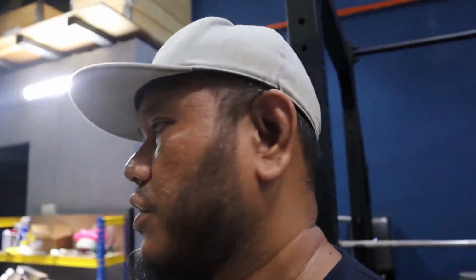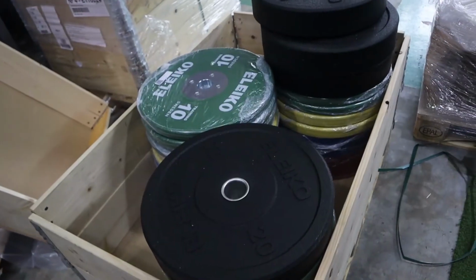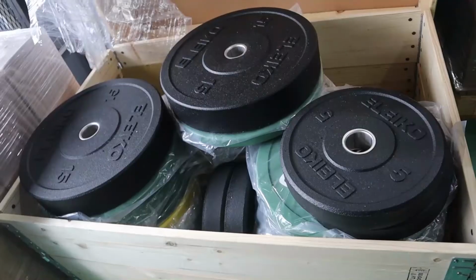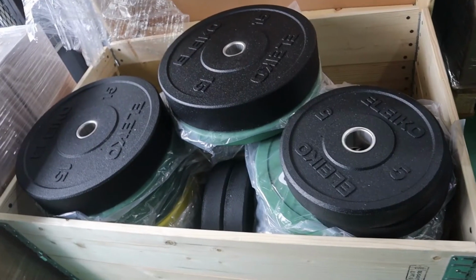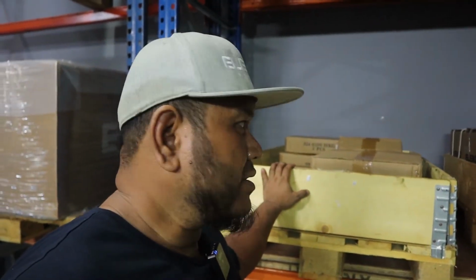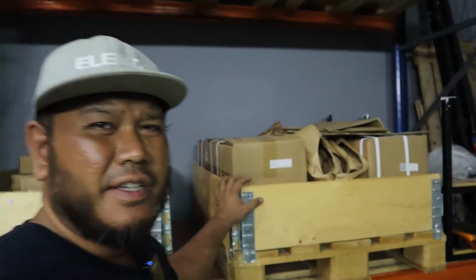So what I did today, I've arranged the plates according to the type. Let me just show you. Right over here are the volcano plates. Over here is the competition kettlebell.